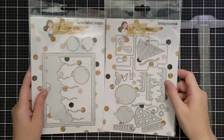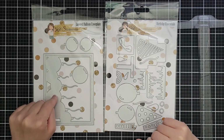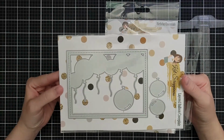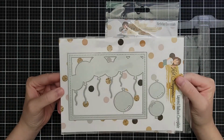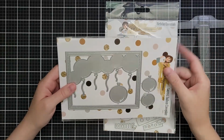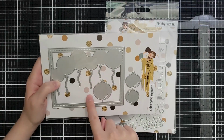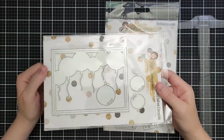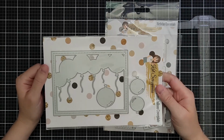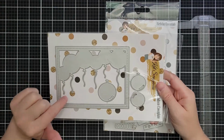All right, so I got 2 birthday sets. They sent me this one. This is the layered balloon cover plate. I may not use the cover plate all the time. Birthday anything, celebration anything, I think is a pretty solid investment. But there are these separate balloon dies and I can trim little strings if I want to. So I'm excited about that and it'll make a really great shaker. I'll be using this in an upcoming video.